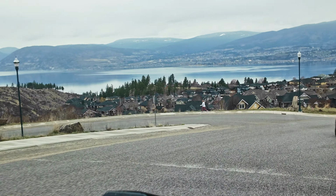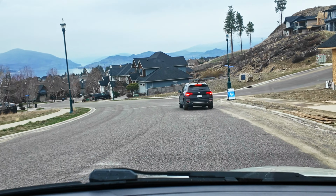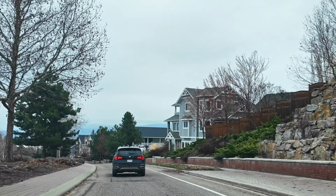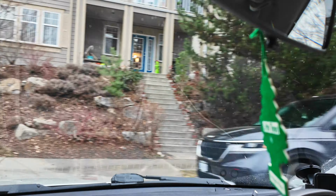The views on the way down were incredible, and then we decided to call it a day. That wraps up our first day in Kelowna.